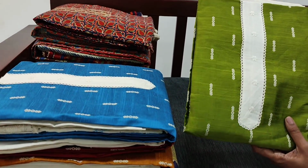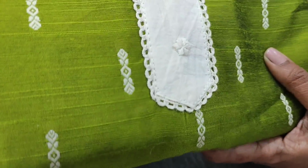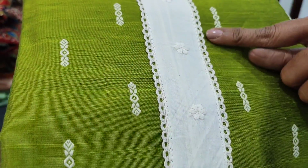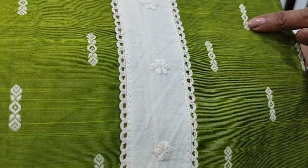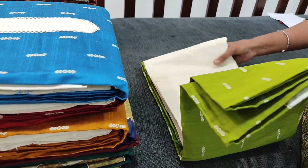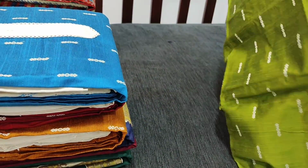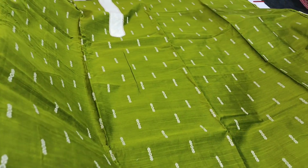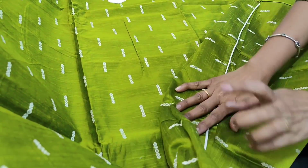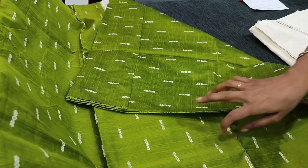The fabric is lap silk cotton in dark mossy green with simple yoke with simple embroidery along with lace detailing. All these are thread woven butas all over the fabric. It's a kind of textured silk cotton fabric in mossy green color. In the daman we have simple contrast piping. The same thread woven pattern comes at the back.